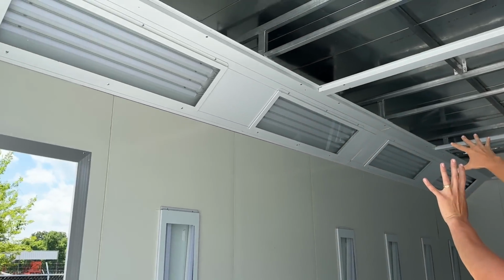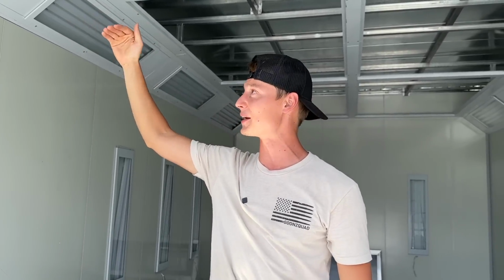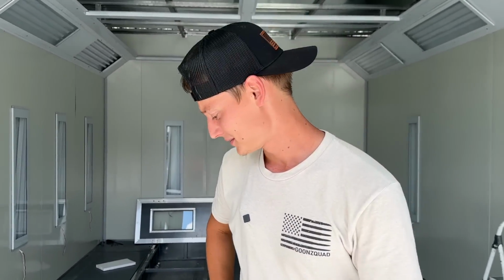Next day here, guys, and check this out. We finally got all of our lighting installed in this paint booth, and I gotta say, this sucker is about to be lit up. We got all the roof lighting installed right there, and look at that, you got 4 strips per panel, and right there at a 45 on both sides and all the way across the wall. This is gonna be probably the brightest paint booth we have ever been in. 100%, especially with all the clean white walls, it's just gonna reflect perfectly.